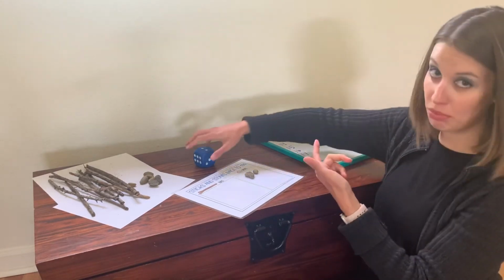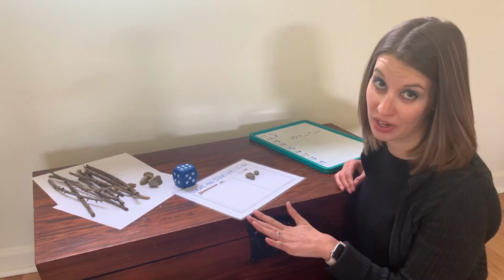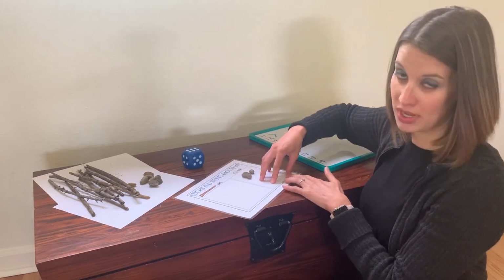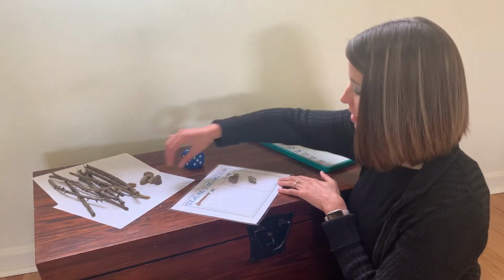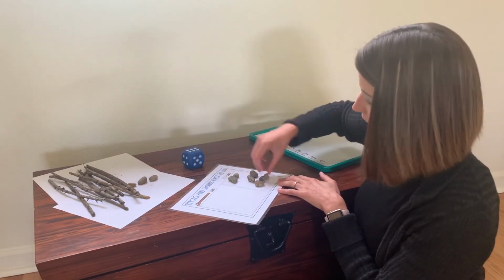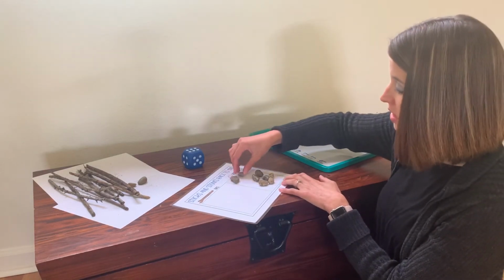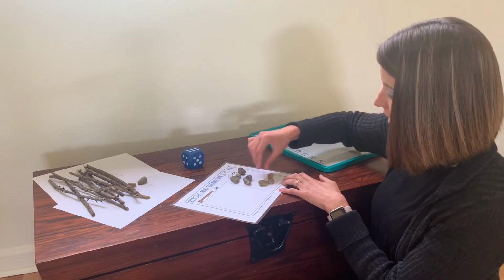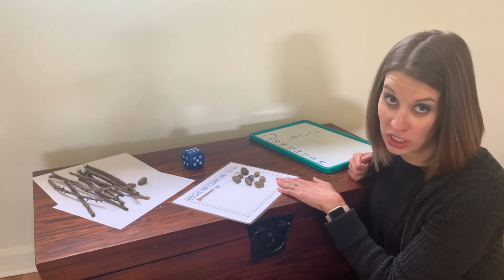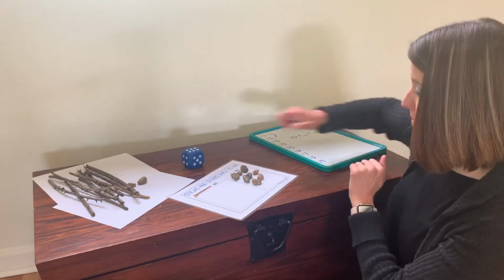Then you keep rolling, and the goal of the game is to be the first one to get to 100. And there's a special way you have to get there. So I got 6, so I'm gonna add 6 more ones to my game board. 1, 2, 3, 4, 5, 6. And then I'm gonna check my game board and see how many ones I have. So I have 1, 2, 3, 4, 5, 6, 7, 8. Now when I get to 10, I get to exchange them for a group of 10. And I'm gonna move it over here and watch what happens.